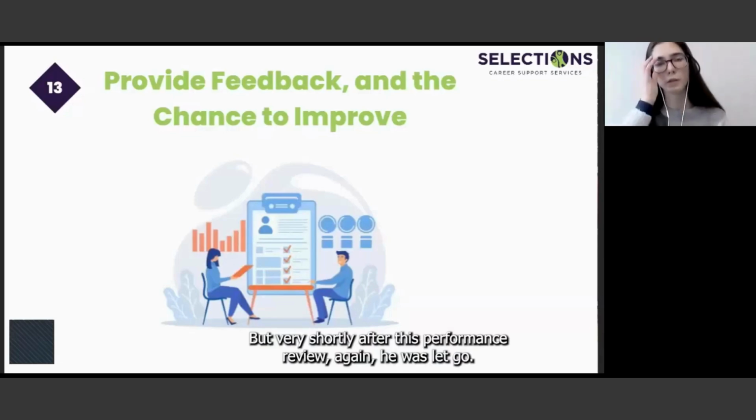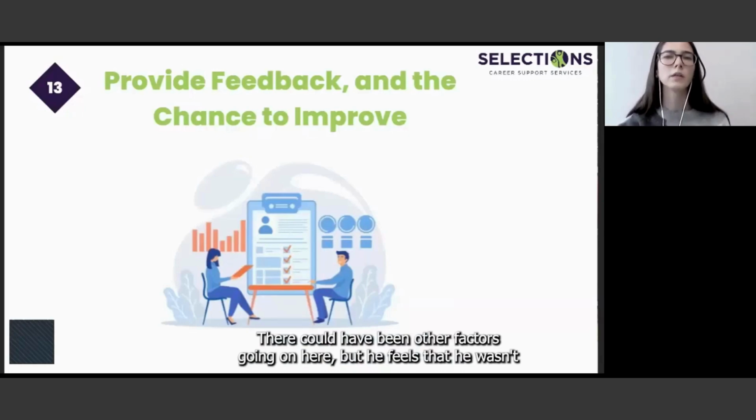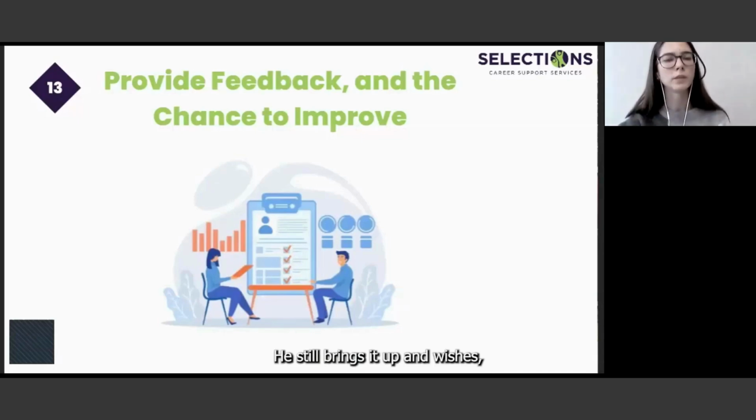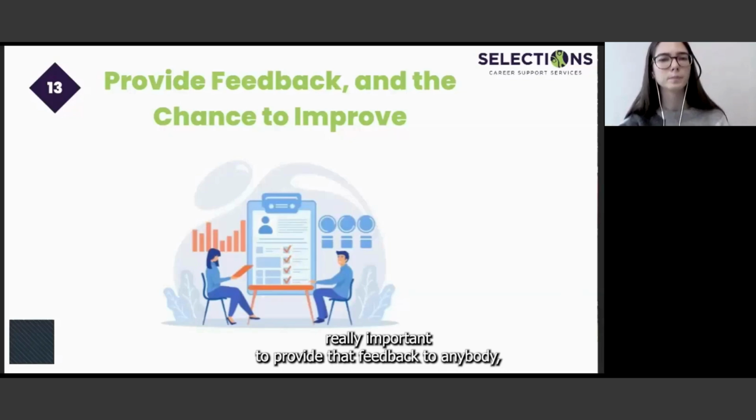But very shortly after this performance review, again, he was let go. He wasn't given a reason as to why he was let go. There could have been other factors going on here, but he feels that he wasn't given the chance to improve, and it really bothers him to this day. He still brings it up and wishes that he knew what he did wrong so he could have worked on it.